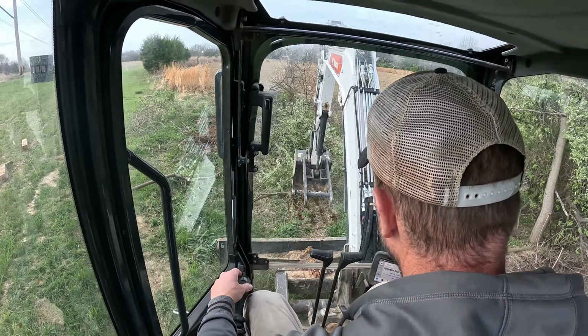Just don't want to give up right here. One more look here and we're out. One more stick there.